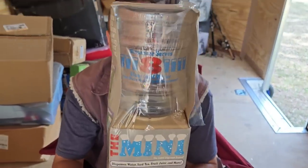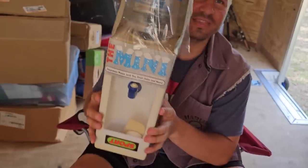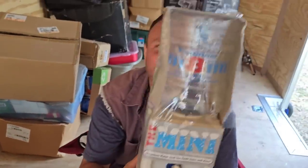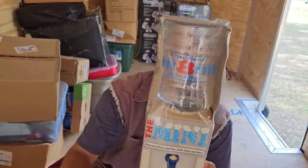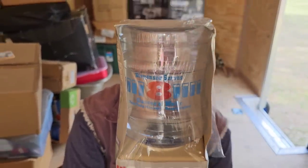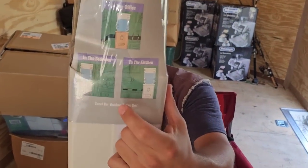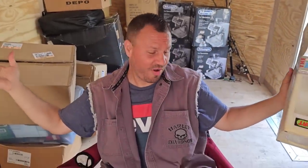What is that, a toy water dispenser? This is not a toy. This is the real deal. This is a water dispenser for your desk. It makes sure you get 8 glasses of water a day. That's it? That's what 8 glasses is? I drink way more than that. You can put it in the bedroom. Look, in the bedroom, in the kitchen. Listen, we got a refrigerator in our bedroom already.